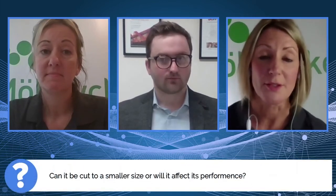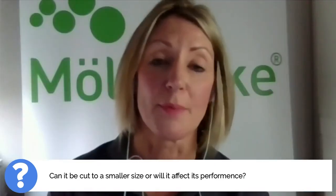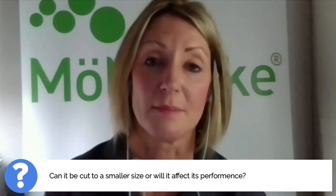Brilliant, thanks very much. Question 7, can it be cut to a smaller size or will it affect its performance? No, it absolutely can be cut to size. It does come in a variety of sizes, but yes, it wouldn't affect the makeup of the dressing if you needed to cut it to size.